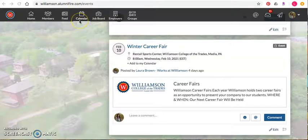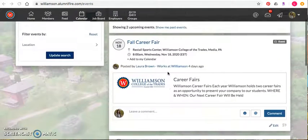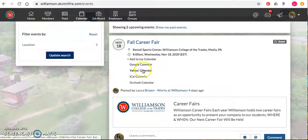On the calendar page, you can access all upcoming networking and career events, including our biannual career fair and alumni networking events. You can even add the events directly to your preferred calendar from the platform.